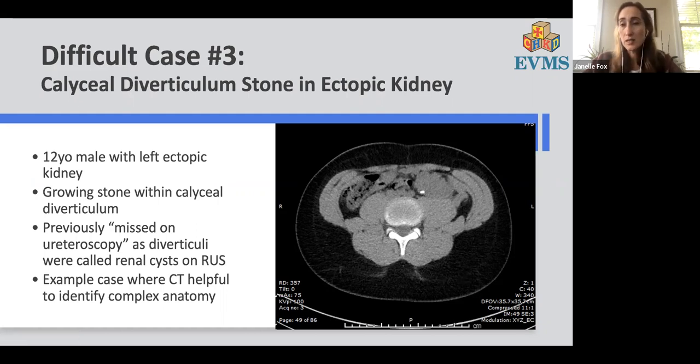So this is exactly where a CT urogram is very helpful. So I did a CT urogram and this showed me where that calyceal diverticulum was. Number one, that the contrast actually did communicate with the collecting system. So there was a reasonable expectation I could find a neck. And then I did this case ureteroscopically with a thulium laser.